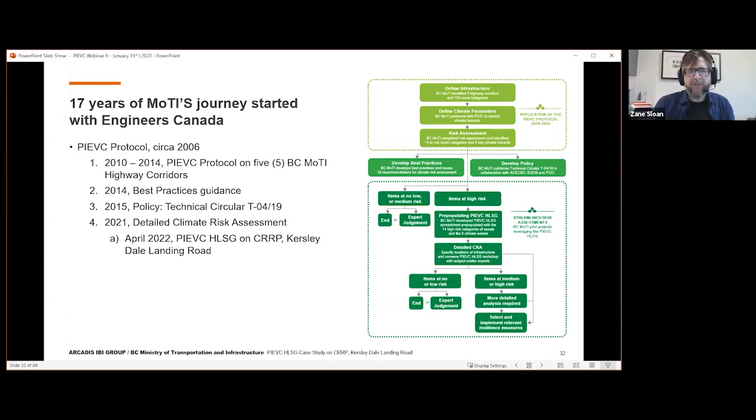That's when the ministry really started getting engaged in this realm. And by 2010 to 2014, that first box you see in the flow chart, that's when they undertook the PIEVC protocols. Then the second part of the chamber, they got the best practices guidance. And then the next part of the chamber, they got the technical circular, the technical standards and policies established. And then knowing the high risk items that we have here in province, that's when we're getting to more detailed climate risk assessments. And that's that bottom part of the flow chart. Next slide, please.